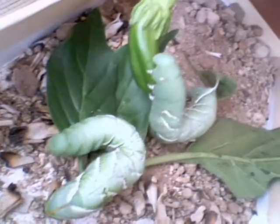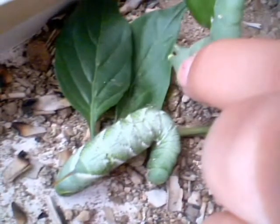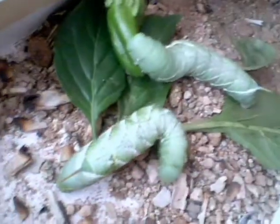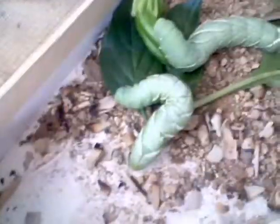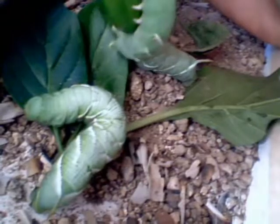Chowing on this bell pepper. Whoa! Teeth marks! Teeth on the bell pepper? Really? It is on the bell pepper, silly. That's cool. That means I have teeth. That's so cool. It's like digging a hole inside of it.